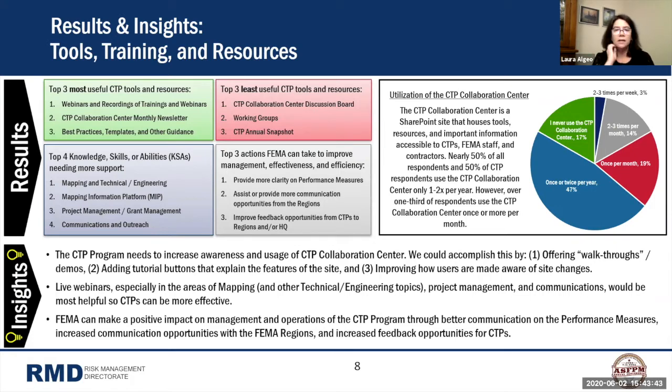If you look at the bar chart or the pie chart on the right-hand side, it talks about the utilization of that collaboration center as a whole. And we do see the majority of folks are using it rather infrequently. So once or twice a year for about 50% of the folks, once per month, and 2 to 3 times a month gets us to about 35 to 40% of our users.